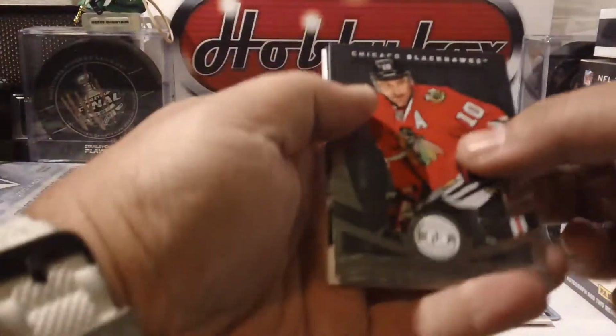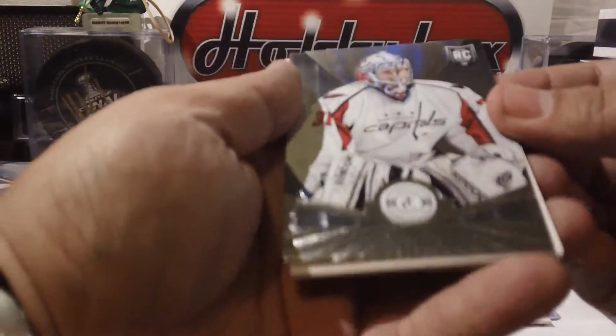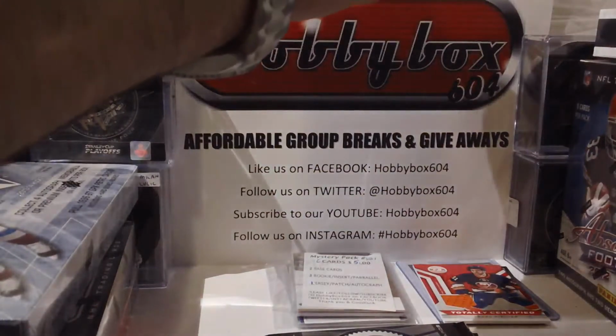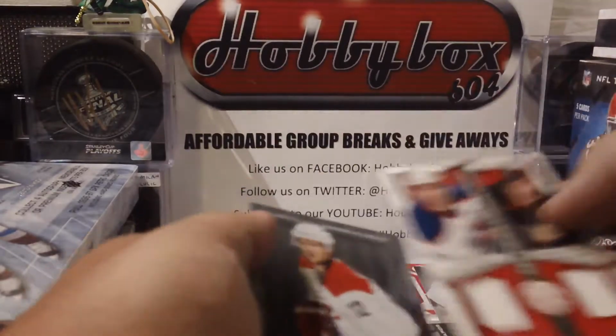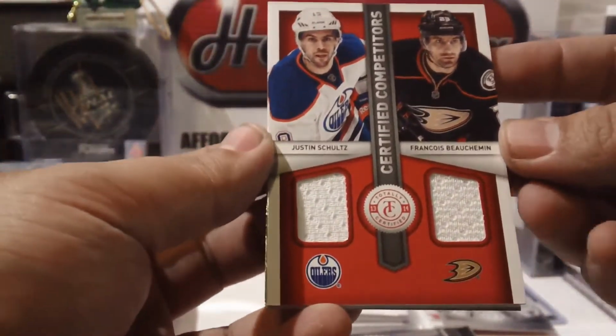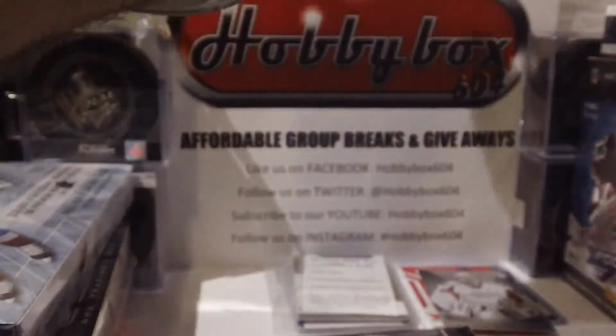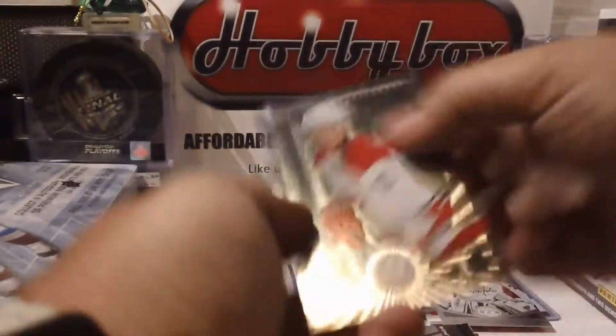Pack 2. Base rookie of Philip Grubauer for the Capitals. Philip Grubauer for the Caps. We have our random, between Edmonton Oilers, Justin Schultz, and Anaheim Ducks, Francois Beauchemin. It's Certified Competitors, which has to be random at the end. And a base card of Eric Staal.